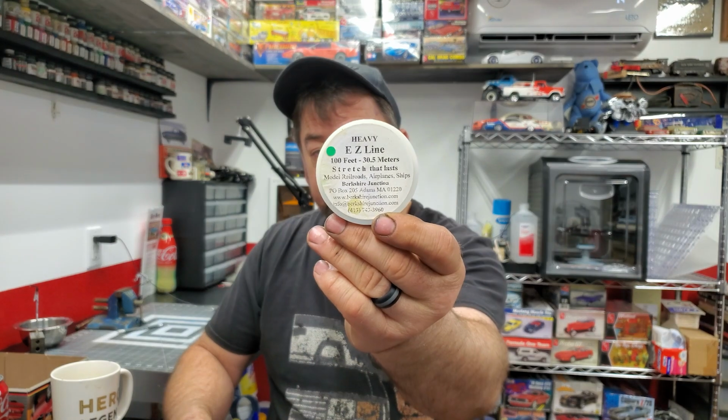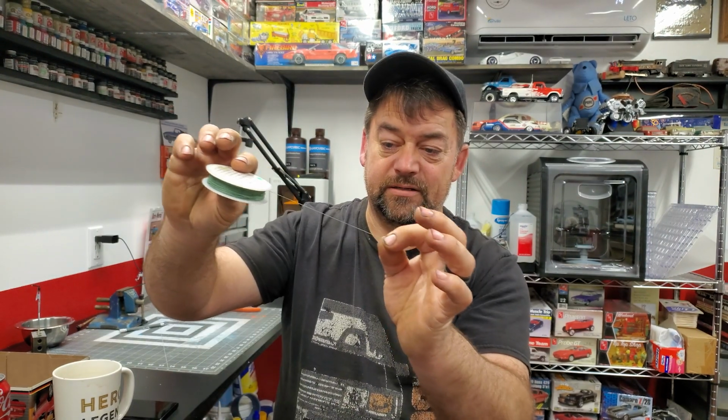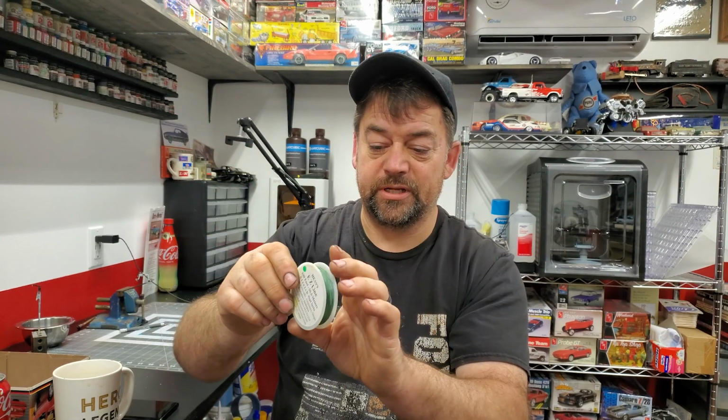So I also was digging through when I was looking for that. I found this other brand of stuff I have. This is called Easy Line from Berkshirejunction. The little dot on top indicates the color of the wire. So obviously this is green, and it has a little stretch to it. So it works pretty good.